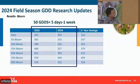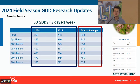So yeah, that's the information that we got from this. And we averaged the 2 years. As I mentioned, we only consider air temperature, so we don't want to think too much, we average them and see how this is going to come out. So we compare this 2-year average to what Scott found in 2012, about 12 years ago. You can see that if you pick a number to look at, you are early. So we all agree that we have an earlier bloom in blueberries nowadays compared to a decade ago.